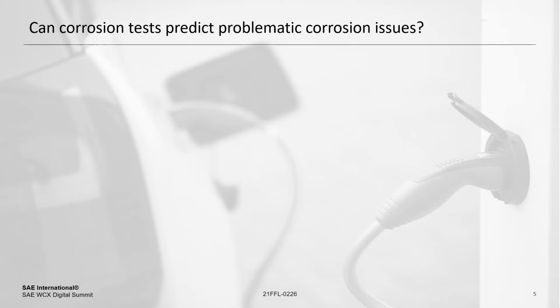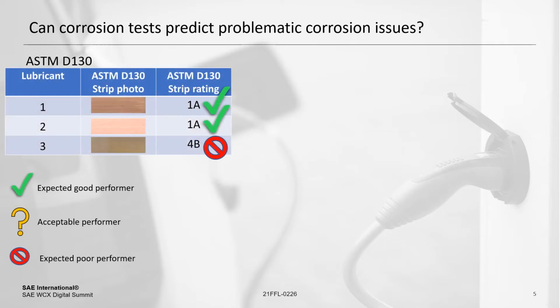And let's revisit the ASTM D130. Looking at 3 lubricants tested for the same time and duration, you would select both lubricants 1 and 2 as good performers from this test, whilst you would discount lubricant 3 due to its 4B corrosion rating. However, this test is very dependent on the time and temperature that's selected and doesn't give you an insight into the corrosion rate on its own. For that, you need to use the wire corrosion test.